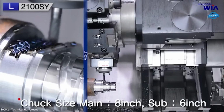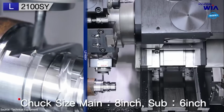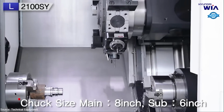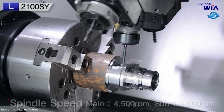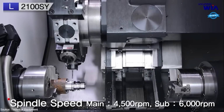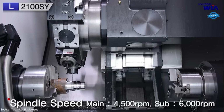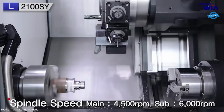manufacturing needs. In terms of feed travels, the lathe offers 210 mm in the X-axis, 100 mm in the Y-axis, with an optional 50 mm extension, and 580 mm in the Z-axis. The generous feed travels provide the machine with the flexibility to handle various geometries and part sizes, including off-center turning operations, which increases its versatility. The Y-axis movement is especially useful for off-center machining and complex part profiles, making the machine suitable for a wide range of precision tasks.